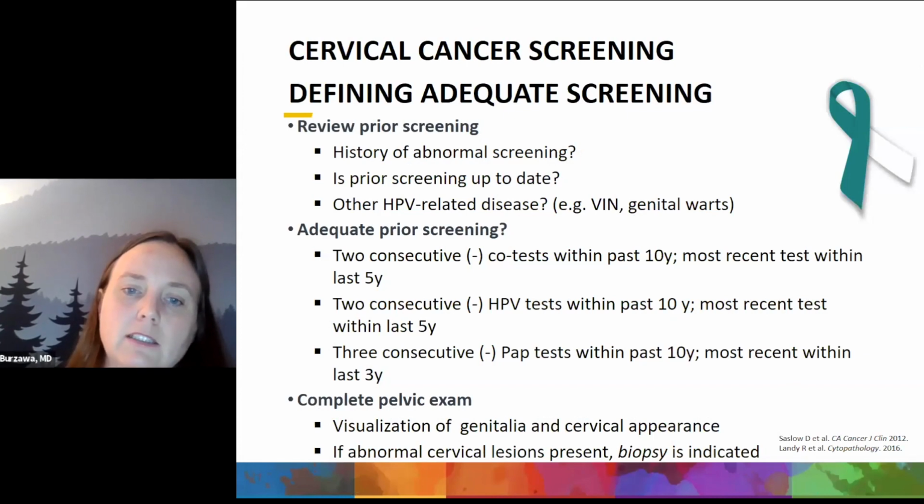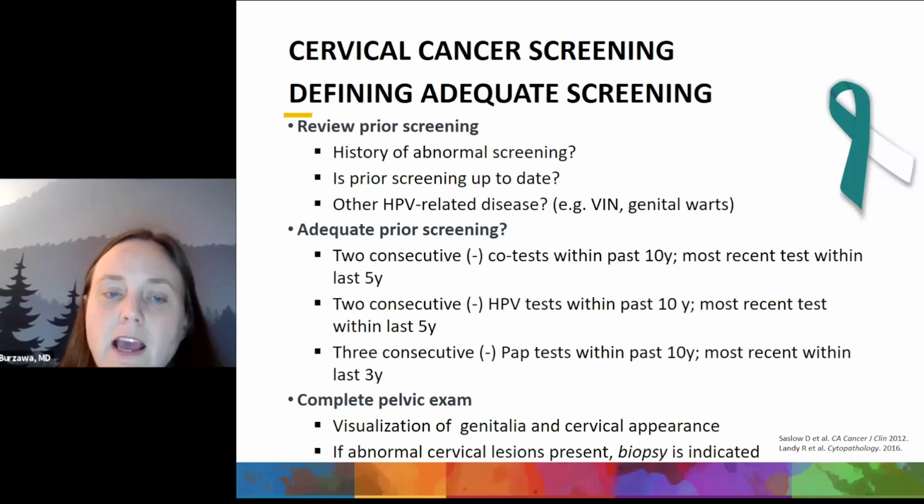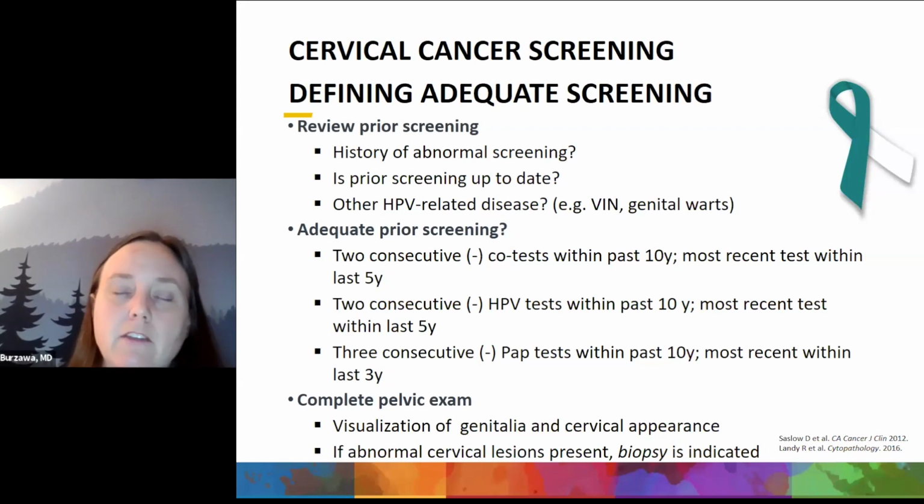A reminder is that, as you visualize all the external female genitalia as well as the cervix, anything abnormal should always be biopsied regardless of what their screening test shows. So you look at the cervix, there's something abnormal, but they've had a negative HPV test. The answer is still to biopsy it.